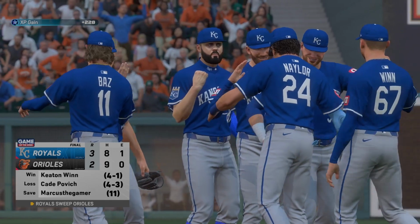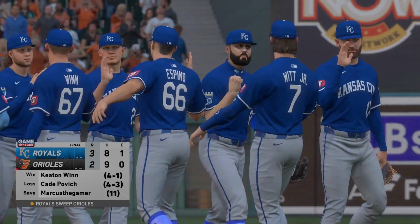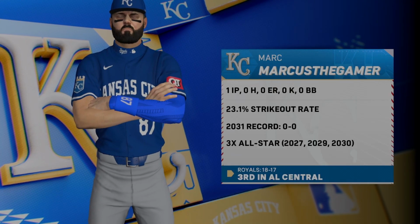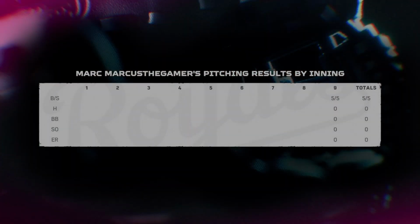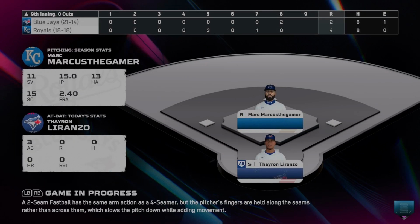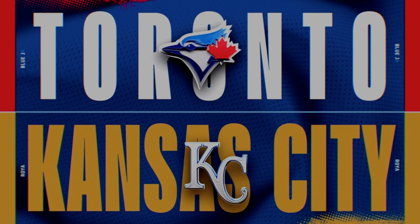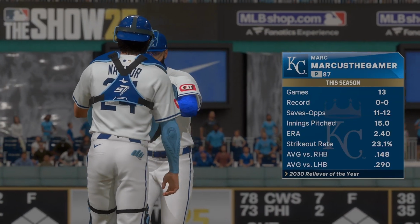Well, this guy came out of the bullpen and went right to work, Boo. You could see the focus and concentration while he was pitching. He did his part to help them get the W. For the Royals, number 87, Mark Rocket.